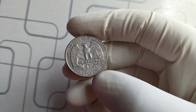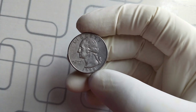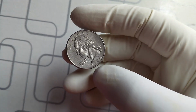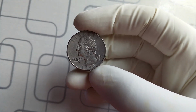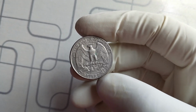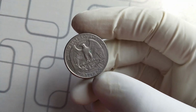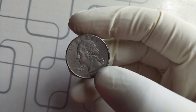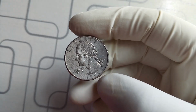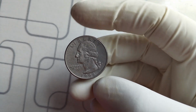Think for a moment about how extraordinary this is. A coin that originally cost just 25 cents could now buy a luxury home, several new cars, or even pay for an entire college education and more. This transformation from pocket change to treasure chest is one of the reasons coin collecting is so thrilling. Anyone could stumble across one of these coins in an old collection, in a forgotten drawer, or even in circulation if they are incredibly lucky.